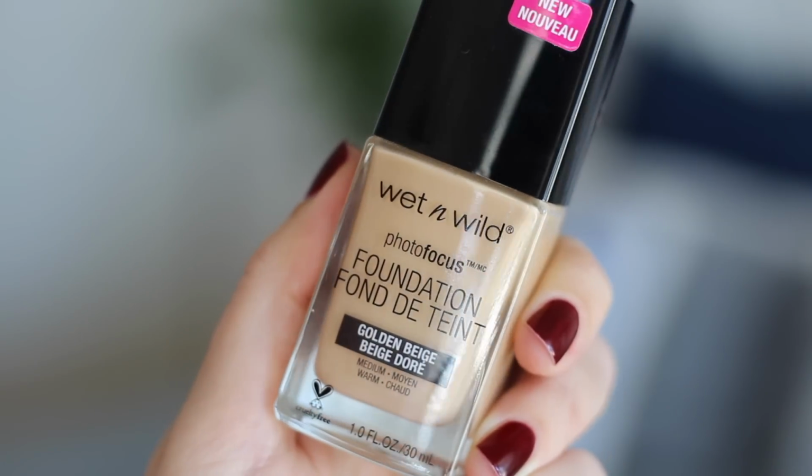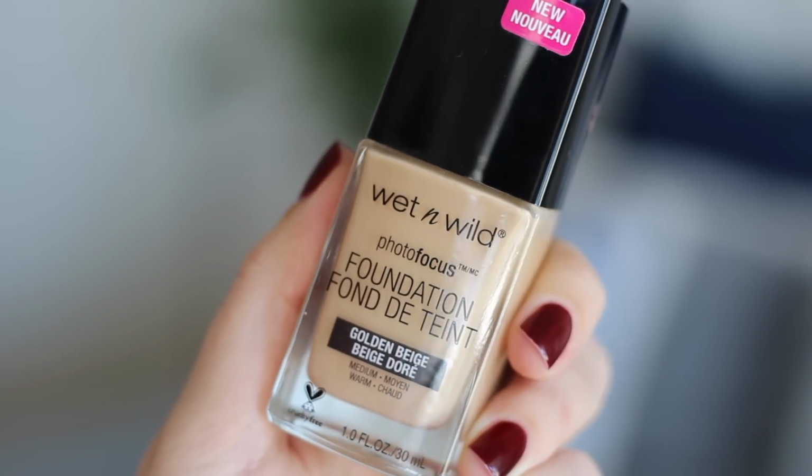So, yeah, I am sad. Okay, so I tried this product, I think in a first impressions video. This is the Wet n Wild Photo Focus Foundation in the shade Golden Beige. I bought this from Clinique. I'd heard rave reviews about it and I wanted to try it. I love a little drugstore foundation. I liked using it in that video.